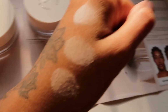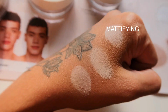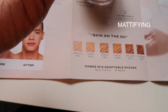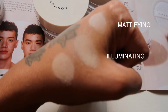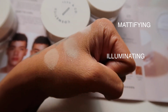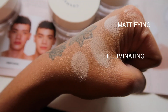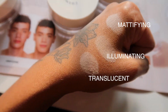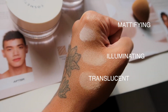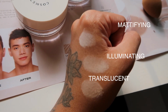Hello! Here are the 3 types of powder swatched on my hand. Etong medyo white, that's the mattifying powder. Yung sa gitna naman is the illuminating finish. I was trying to look if there's a little trace of maybe sparkles or glitters, pero wala talaga oh. And then the one to my left, this is the translucent finish. Also, there's a bit of difference in terms of tint. I'm not sure why that's so, but let's try it on my face.